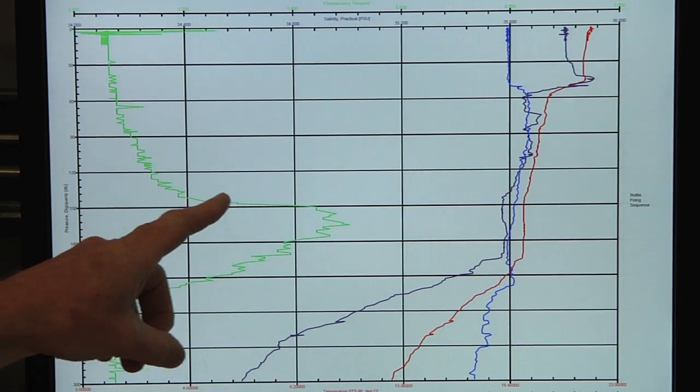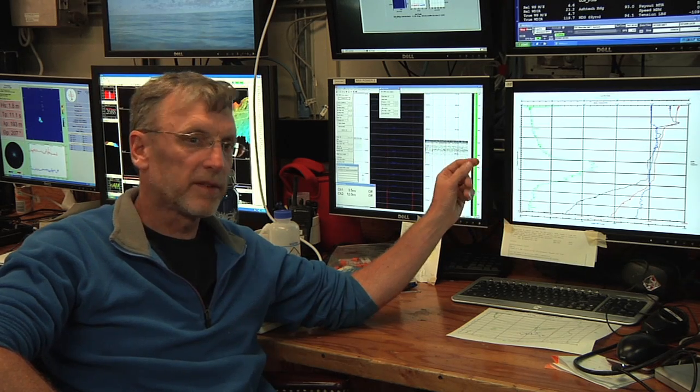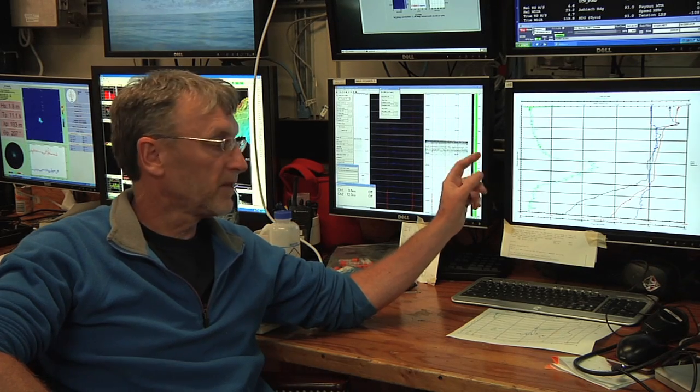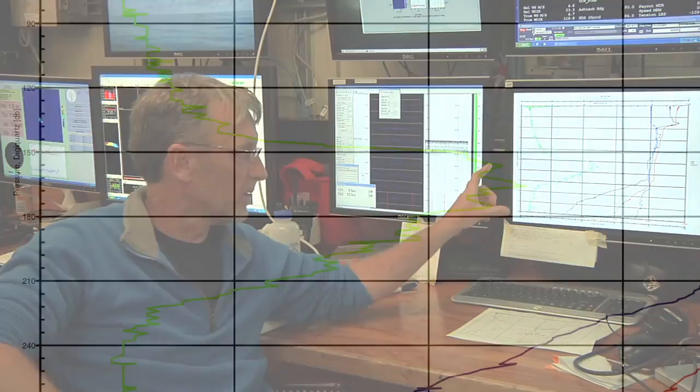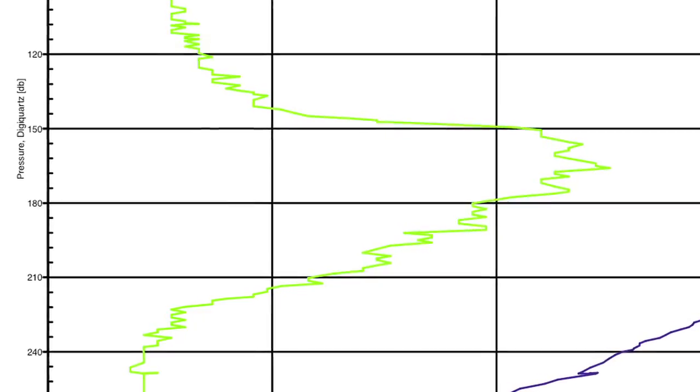But the chlorophyll maximum here, where we find the most chlorophyll, lies very, very deep, between 150 and 250 meters, and that's 3 to 5 times deeper than what we saw at the start of the cruise. It's not only deeper, but it's also much broader. So the entire chlorophyll feature here is about 100 meters across.